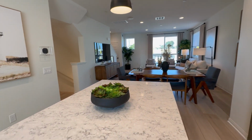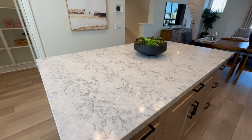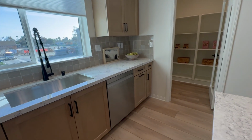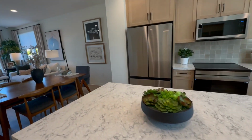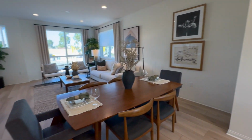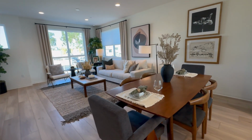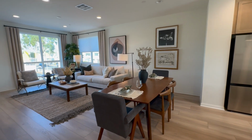And then also the countertops, they're all quartz countertops, but this particular stone is considered an upgrade. Otherwise, it's just going to be a plain white. Again, stunning space, great appliances, great workspace for people who love to cook, and you can cook and entertain at the same time. The living room, dining room area is a nice open space where you can have your guests watch the TV and still do stuff in the kitchen if you wish to do so.